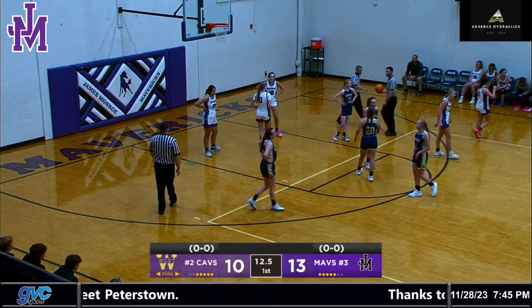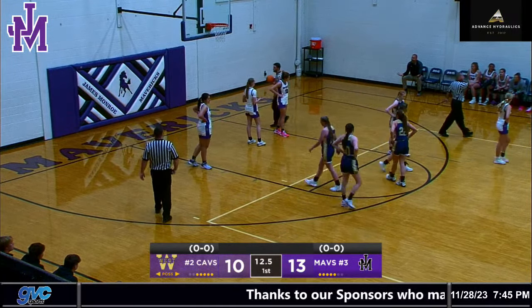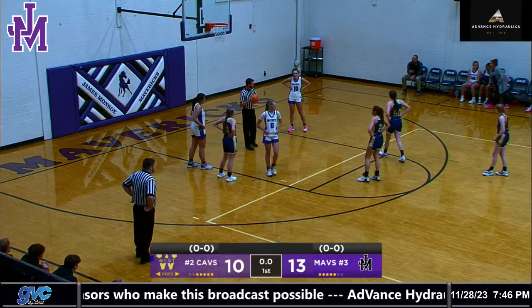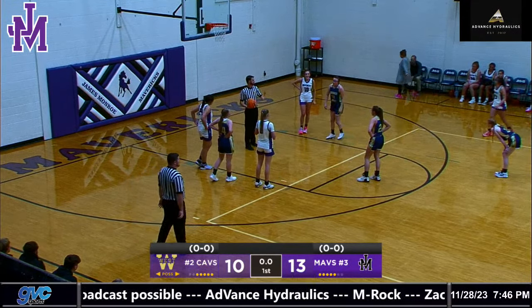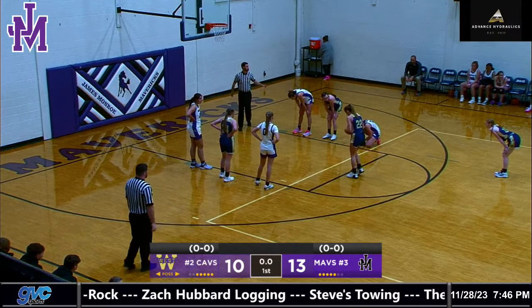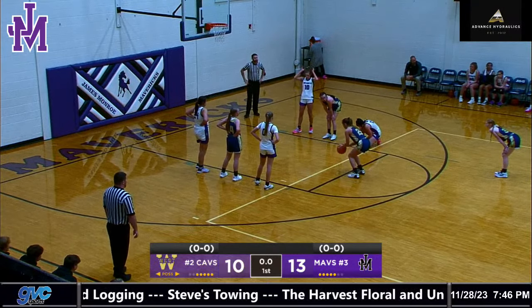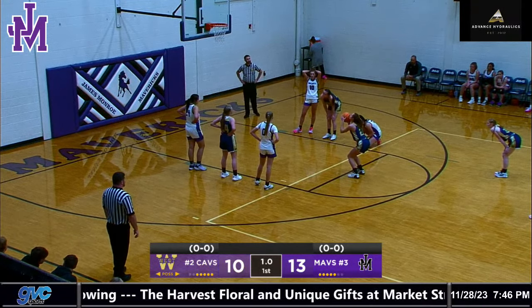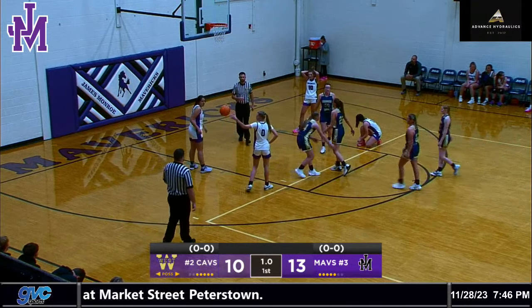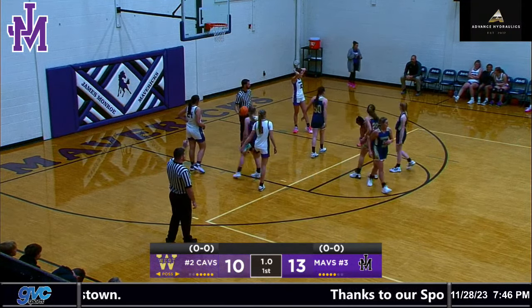That's going to be a foul with 1.8 seconds left, and it's going to go against Maya Dunlap. Same play on the other side. Now they're going to say she was in the act of shooting, so it's going to be two shots here. Going to have a chance to cut this to a one-point game at the end of the first. Shot from Treadway off the back of the rim. Can't get it to go, so she's going to have one more.